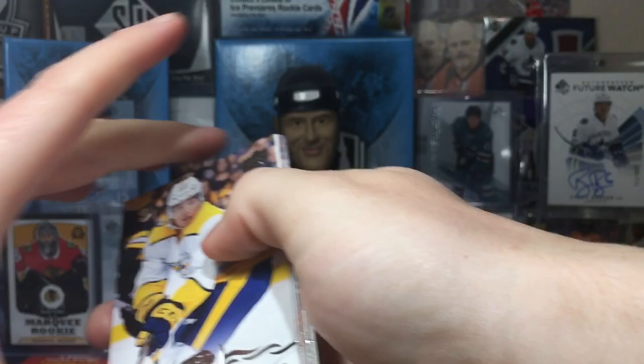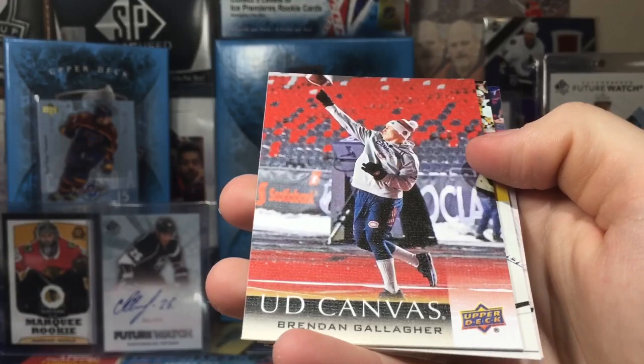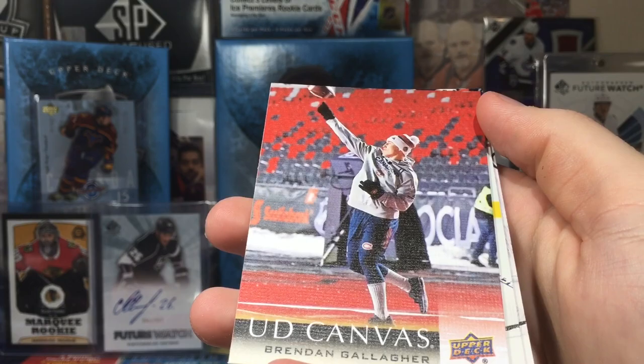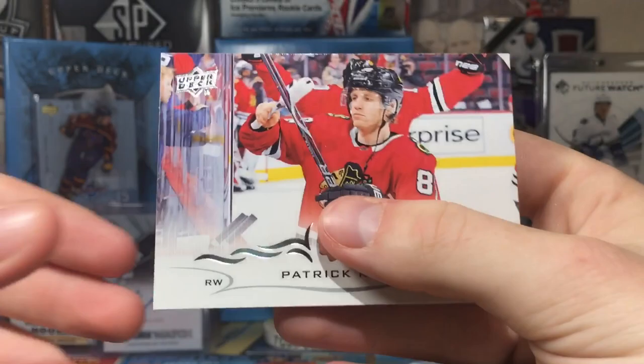Alright, next up. Wait, did I? Okay, good. Wait, what? No, oh, I'm losing my mind. Kevin Fiala. I thought I threw a pack away, but it still had cards in it. Nick Foligno. Cale Makar. That's cool. Brendan Gallagher. Upper Deck Canvas. I remember the whole Eugene Melnyk dumpster fire thing? That's all I remember, that outdoor game. Or whatever he said. He's going to move the franchise. Riley Sheahan. Brian Boyle. And Patrick Kane.